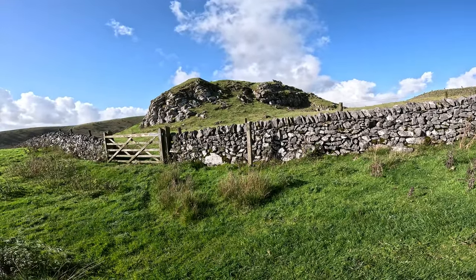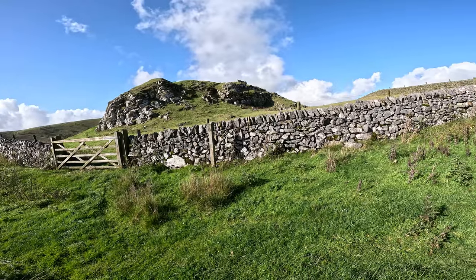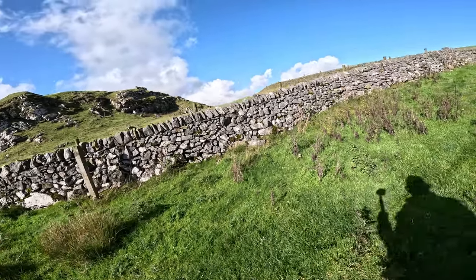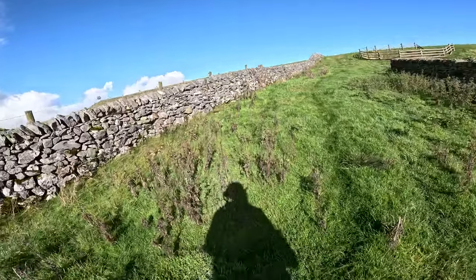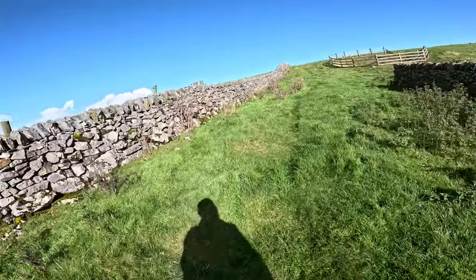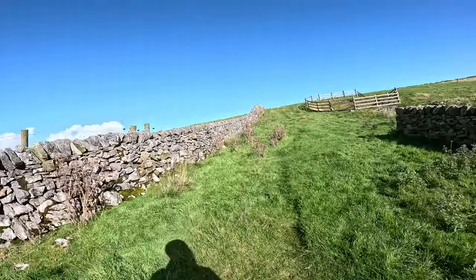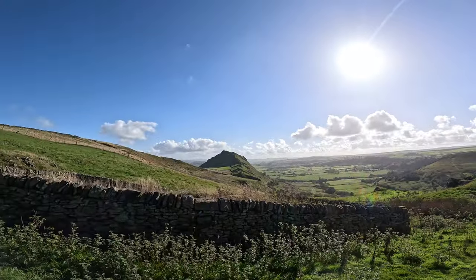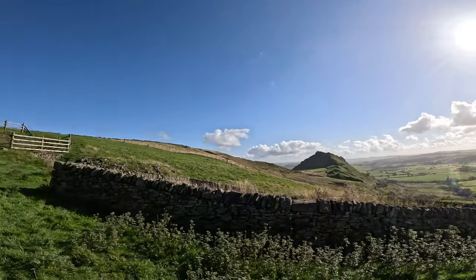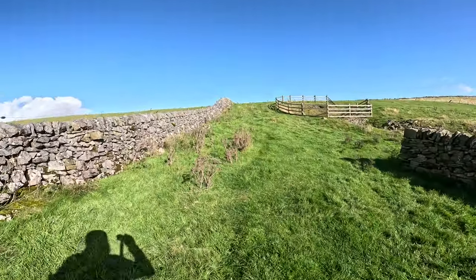Through this gate, I think. Just checking the map. No, we just need to be up here a bit, beside this fence actually, where these sheep are. Stunning view. Chrome Hill there, look at that. Now we're going to come back this way, so we should get a stunning side-on of the dragon's back.